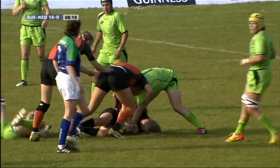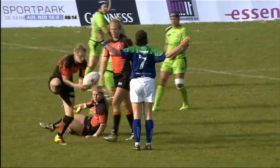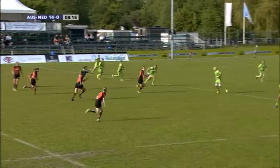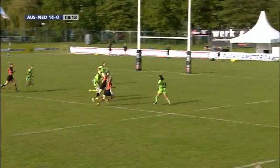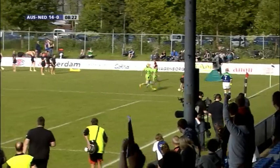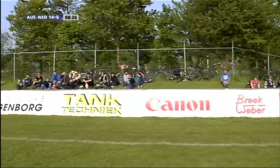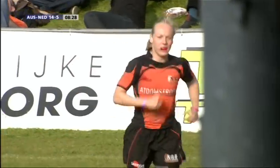Linda Franson back into contact. Good support from Mara Moberg. Australian player has to release around the contact area. Kelly Haskam took it quickly. Good chance to break through here. Into the corner for the important try to get them back into the game.